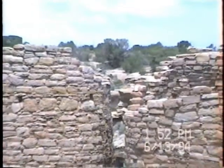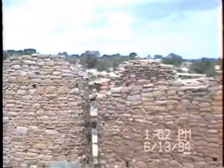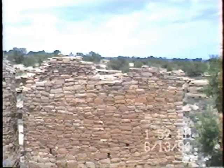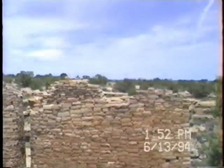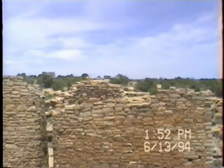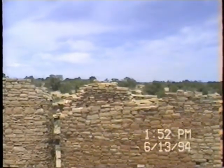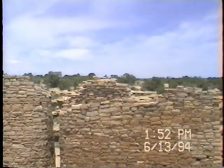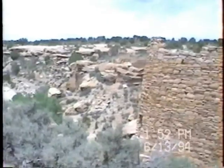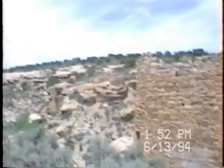Okay, twin towers. The two structures we today call twin towers are not really towers at all. They are large two-story apartment houses containing a total of 16 rooms. The north tower still has its original wooden lintels over the first and second story doorways, and the Anasazi used wood and stone interchangeably for doorway lintels. That's like the part you step on to go through the door, you know? Yeah.